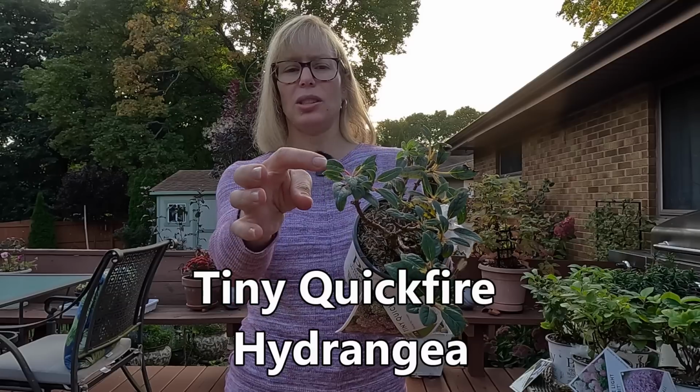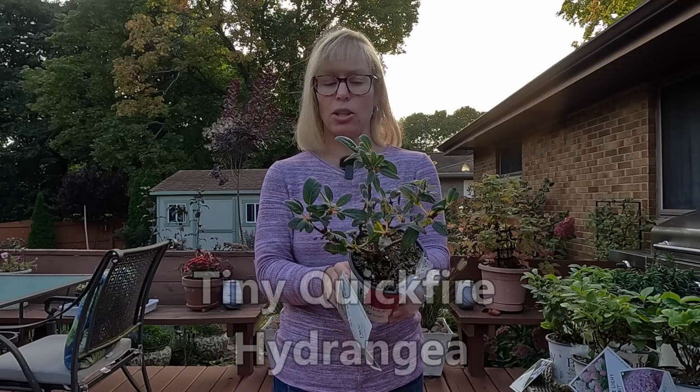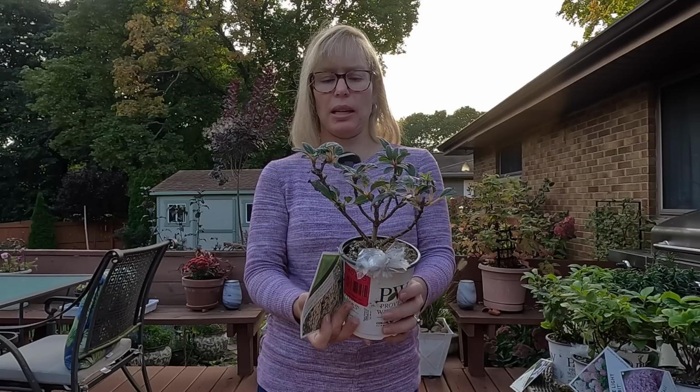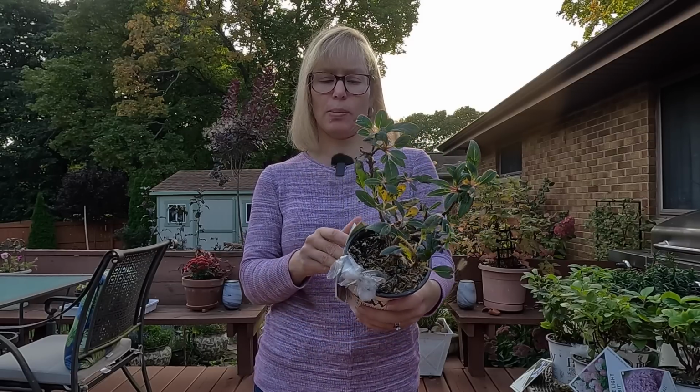This one is a much deeper green on its leaves than any of the other ones that arrived in the packaging. So I don't know if this was grown with some additional fertilizer in it or what. But at this point, I am going to grow it on some more before I plant it out because it is a rather small specimen.